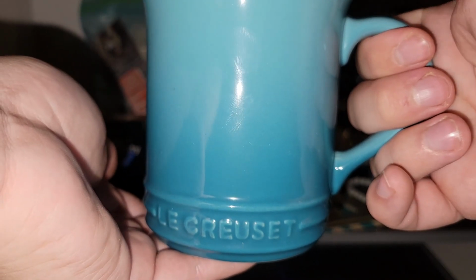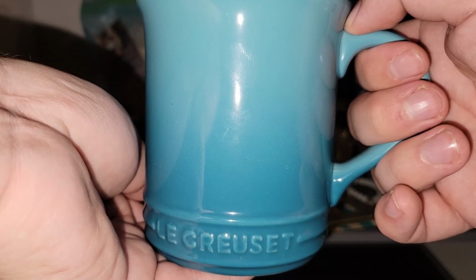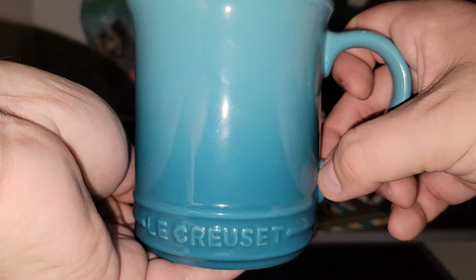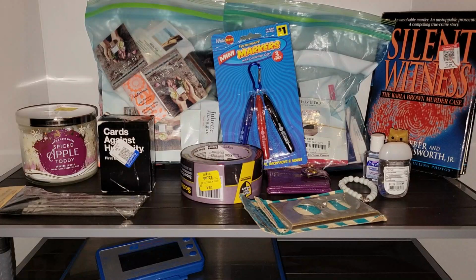Le Creuset coffee mugs are great. You can get them at Marshall's or TJ Maxx or HomeGoods. I want to say they're like $5.99 a piece, which is actually very reasonable for them. Because I know if you go to a kitchen specialty store and get these, they can be very, very expensive. So keep your eyes peeled at Marshall's or TJ's for that stuff if you're interested in Le Creuset.